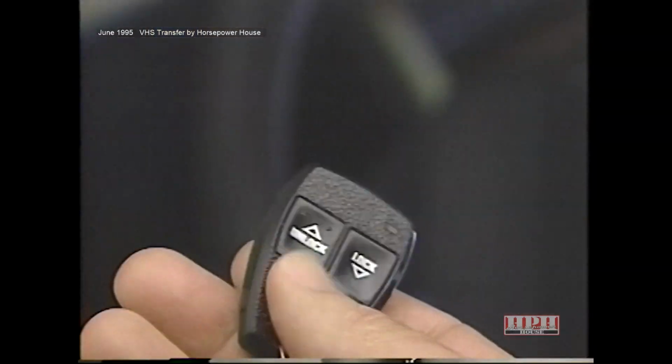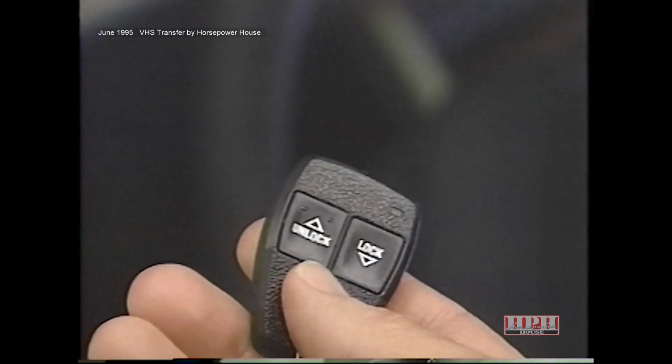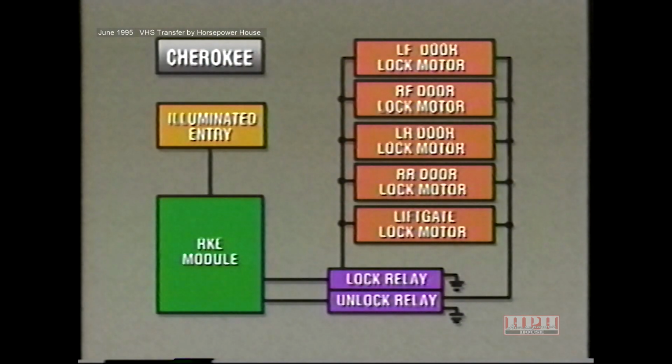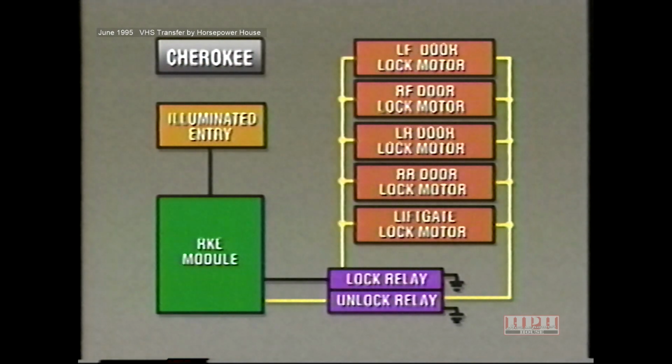Operation of the Ram, Van, and Wagon system is similar in that the RKE module does not control the driver's door separately. Pushing the unlock button on a Jeep transmitter causes the transmitter to send an infrared signal to the receiver module. The receiver module then sends power to the unlock relay. The unlock relay connects the door lock motors and liftgate motor to power, causing them to unlock. In this case, all motors ground through the lock relay.